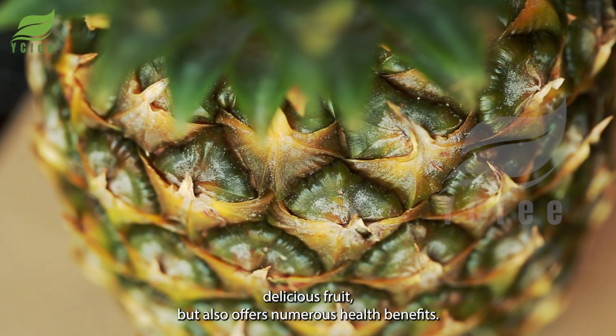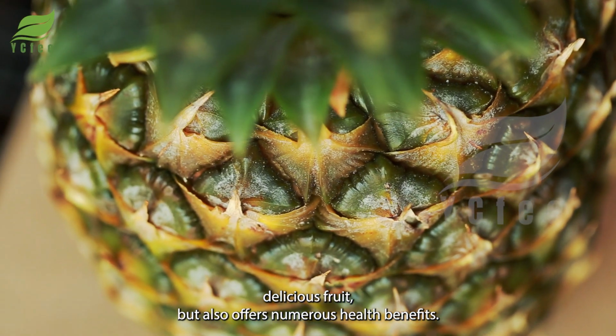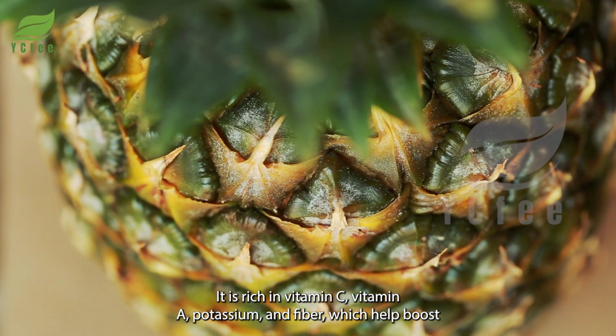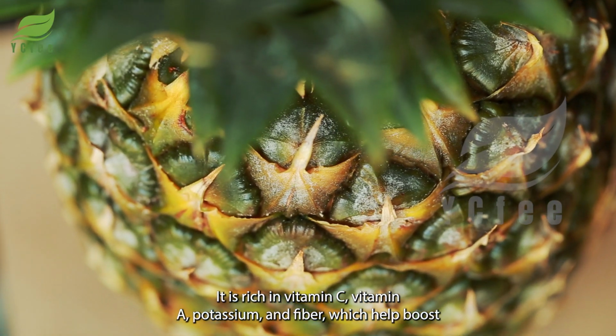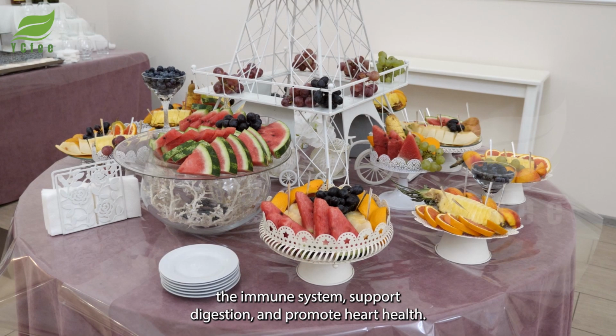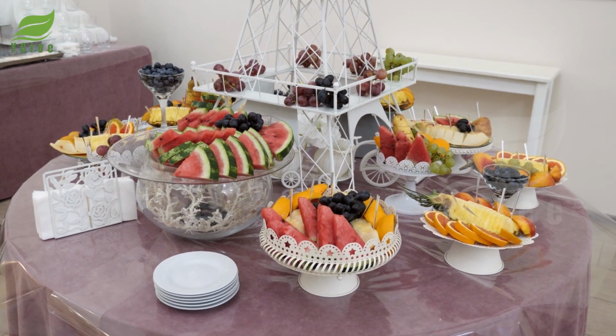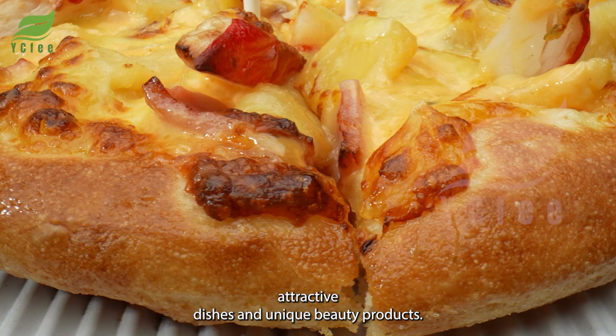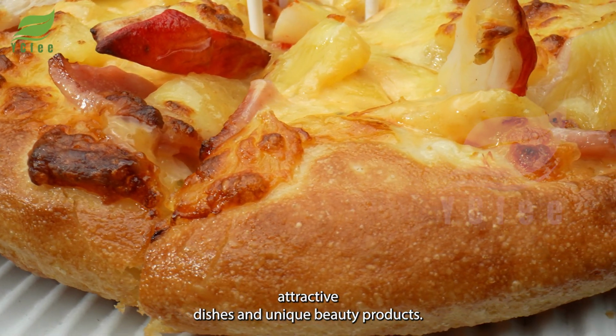Pineapple is not only a delicious fruit, but also offers numerous health benefits. It is rich in vitamin C, vitamin A, potassium, and fiber, which help boost the immune system, support digestion, and promote heart health. Additionally, pineapple is used to make various attractive dishes and unique beauty products.